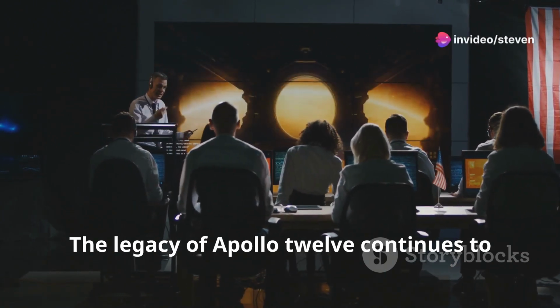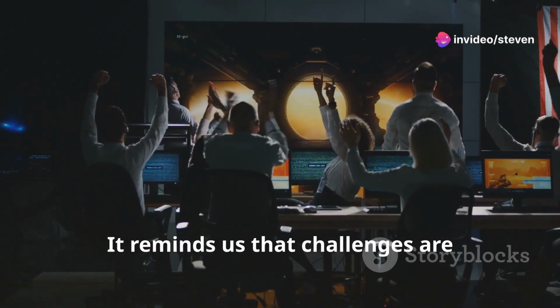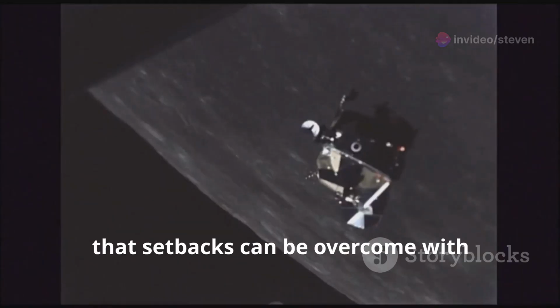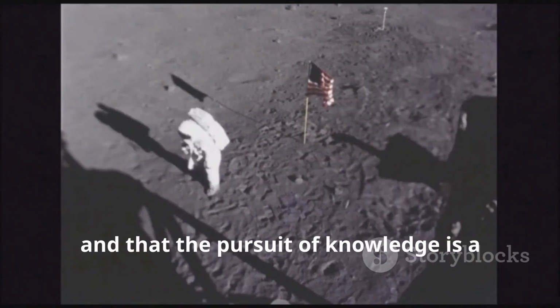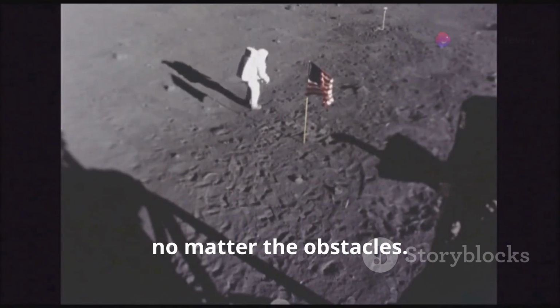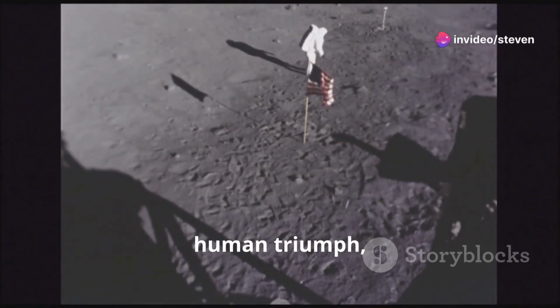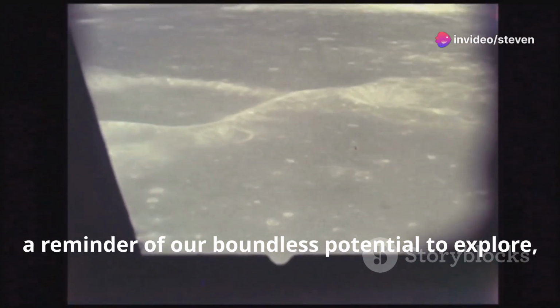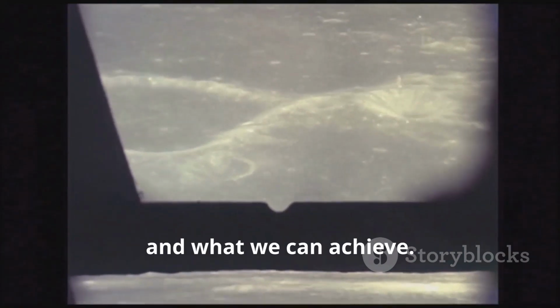The legacy of Apollo 12 continues to inspire and motivate us today. It reminds us that challenges are opportunities for growth, that setbacks can be overcome with innovation and perseverance, and that the pursuit of knowledge is a journey worth undertaking no matter the obstacles. The story of Apollo 12 is a story of human triumph, a reminder of our boundless potential to explore, discover, and push the boundaries of what we know and what we can achieve.